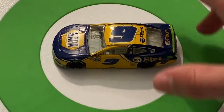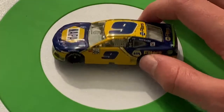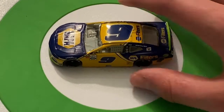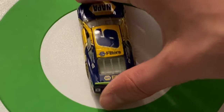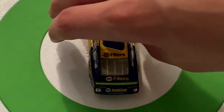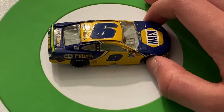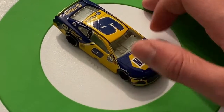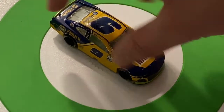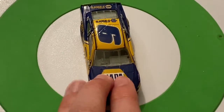I'm not sure why they didn't just go to this as their full-time scheme in 2020. But like I said, I expect a scheme change soon because the more times you change the scheme, the more merchandise you sell, and they haven't really changed the NAPA scheme for Chase Elliott ever since he came into the 9 car. They change the Mountain Dew and the Hooters scheme every year, but they haven't really changed the NAPA scheme that much. So yeah, I do hope they make this car the primary because I really like it, and I'm not sure about others.